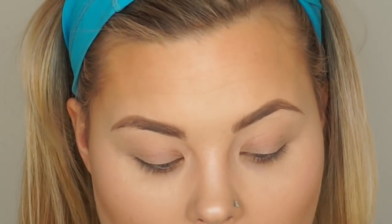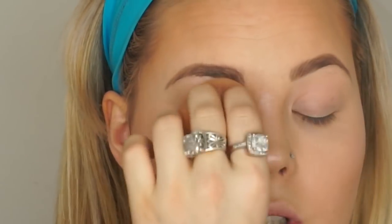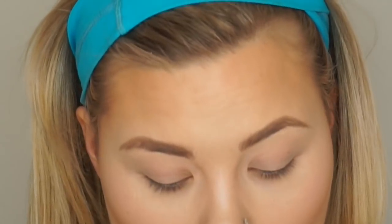We're gonna move on to eyes. We're keeping the eyes so simple, so simple, and focusing more on a statement lip today. So I'm just gonna tap out the eyes of any concealer or foundation that may be on there. And now we are going to take our little highlight stick. It is so pretty, and just do a really generous wash of shimmer right across the eyes.